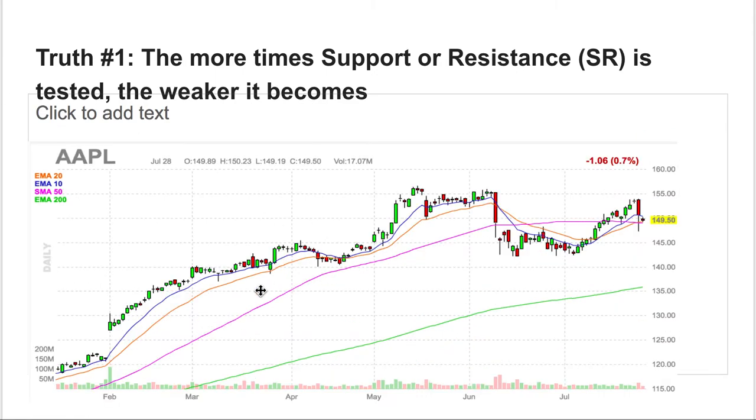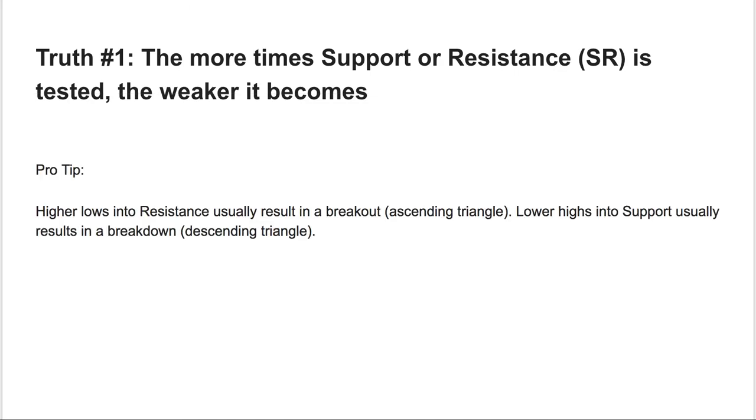Let me show you over here. Once it came up, it came through, had a higher low right here, and then it actually broke out. So that's where the pro tip comes into play: the higher lows into resistance will usually result in a breakout. On the flip side, lower highs into support are usually going to be a breakdown.